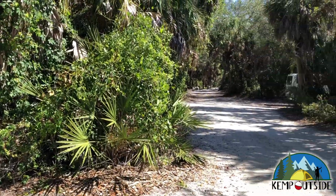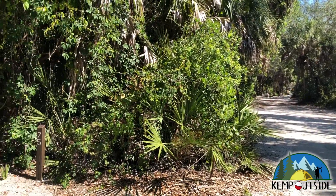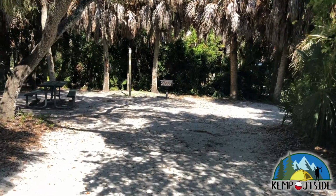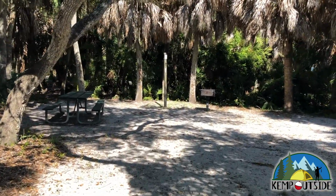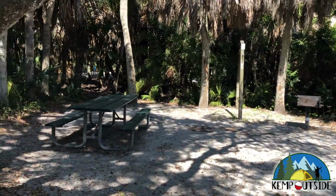Along the main road are trash cans and hot ash receptacles for your hot ashes from your charcoal grill or your fire pit. There are no fire pits in the sites at Fort DeSoto, so you either need to bring one from home or rent one from the camp store for $3 a night.